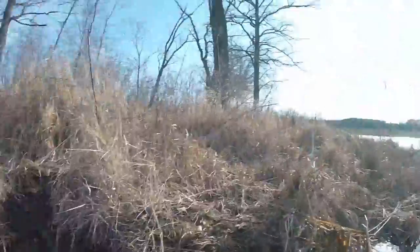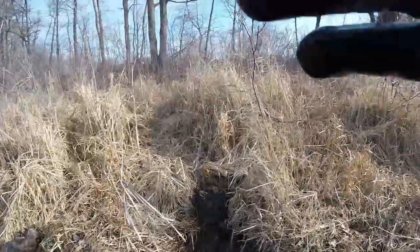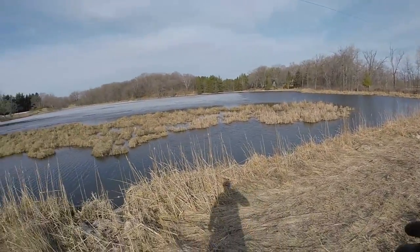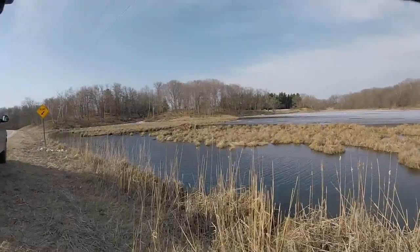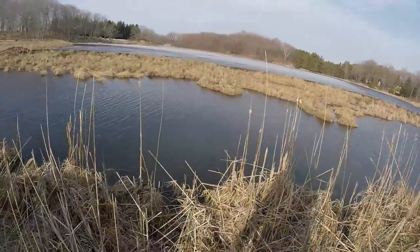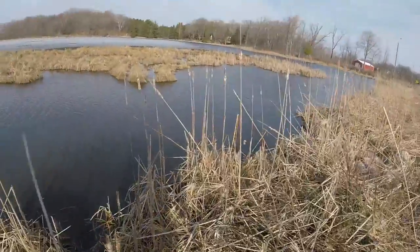We got four more traps along the road over there. Hopefully take another beaver or four. Alright. Banked in there. Two other bank dens down here. Nothing in any of them. Good solid sets. And then I put a foothold in right here. So nothing in any of them.